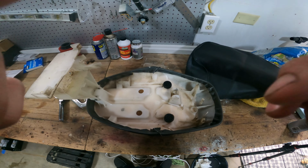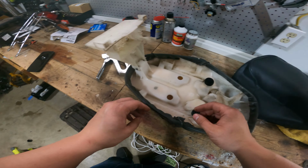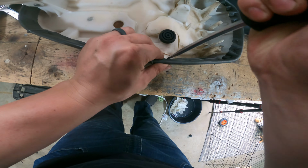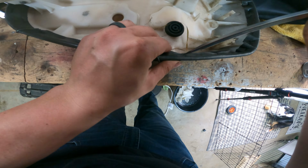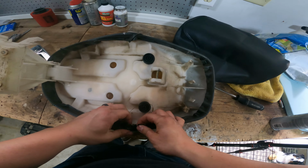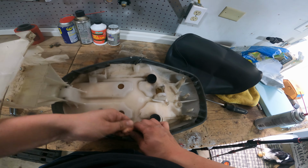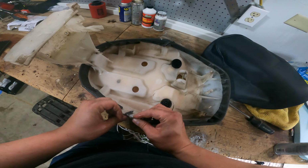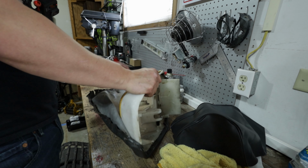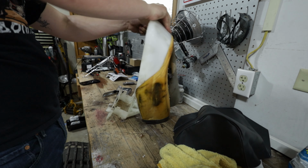Now I have to remove all of the previous staples in here, and I don't really know how I'm gonna do that other than like a screwdriver, like a flathead, I guess. Oh my gosh. It's gonna be tedious. I wonder if I can just do this, yeah. Rip the leather out. Maybe this is a bad way of doing it, I don't know. Hey! Look at that. Okay.